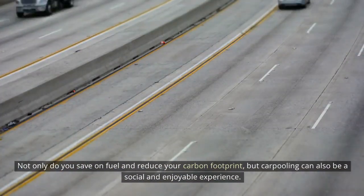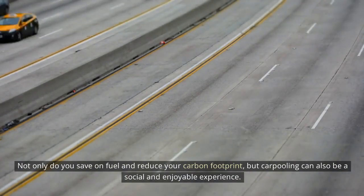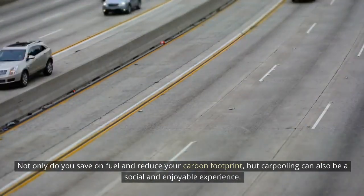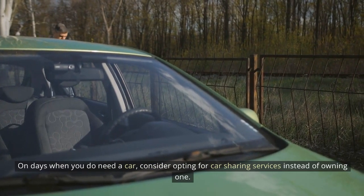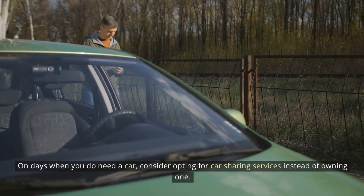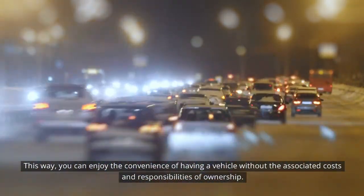Not only do you save on fuel and reduce your carbon footprint, but carpooling can also be a social and enjoyable experience. On days when you do need a car, consider opting for car-sharing services instead of owning one. This way, you can enjoy the convenience of having a vehicle without the associated costs and responsibilities of ownership.